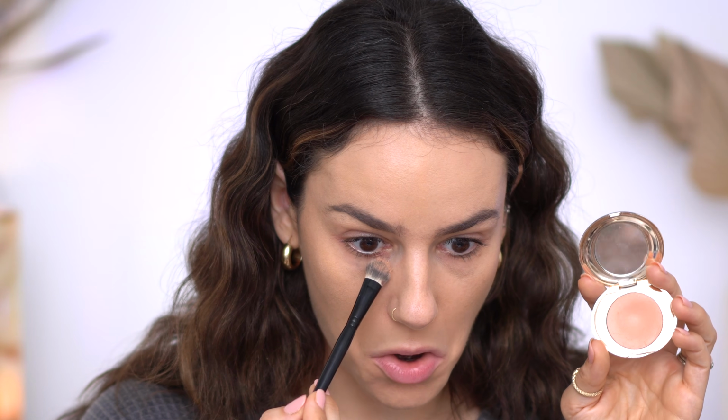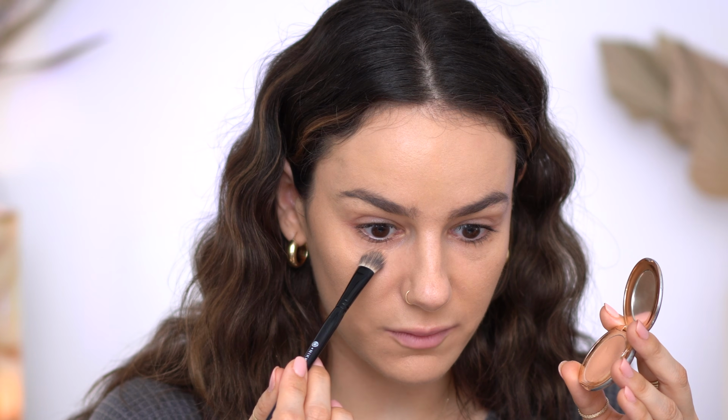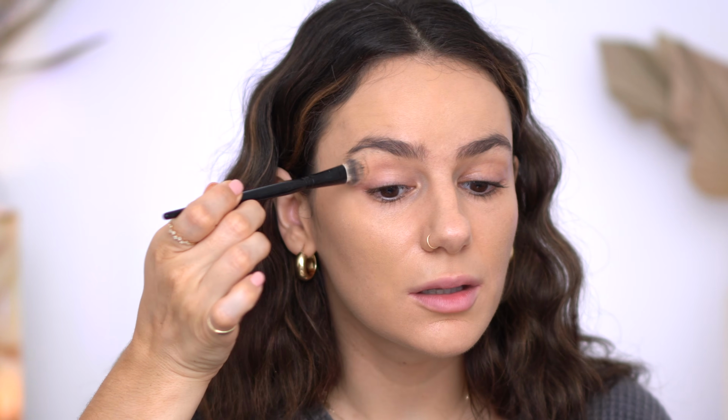For concealer, I am taking my Charlotte Tilbury corrector. This has seen better days. I have not hit pan and I don't know how. I use this pretty much every day. And I'm taking a little bit and just adding it wherever I need it, like wherever there's darkness or hollow under your eyes. That's all I use. I use very little. That's probably why I haven't gone through it, because I don't use a ton. I may use a little bit on my eyelids because they're quite red.